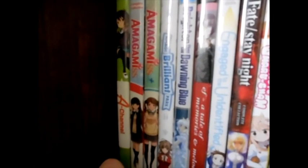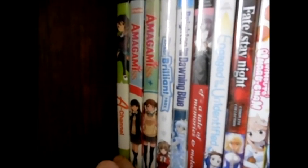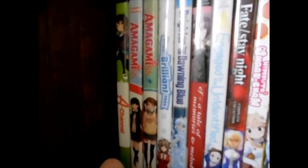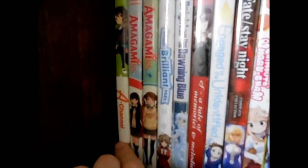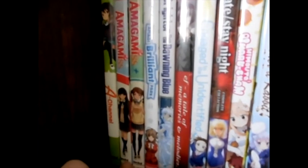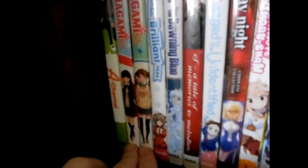A-Channel is actually one of the series I got because it was running out of print. And the other ones include Inari Konkon, Ika Musume, and Children Who Chase Lost Voices / Journey to Agartha. Yeah, the latter is actually the actual name, but if I ever get a chance to see A-Channel, I'll probably watch it. Here we have Amagami SS and Amagami SS Plus on DVD.